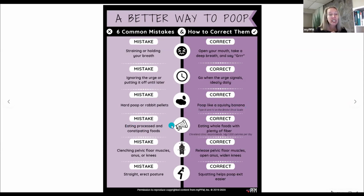Mistake: eating a lot of processed and constipating foods. And I know that it's tough postpartum, especially if you don't have someone there helping you with food prep and purchasing these good fresh things. But this is something that you can think about even in advance. And if you know of a postpartum person, you can help bring them some good fresh foods. And with all of the delivery options that we have now with COVID, at least in the USA, hopefully that makes getting some fresh food at your house a little easier. So, eating whole foods with plenty of fiber.